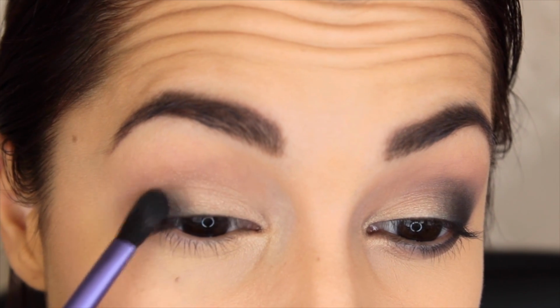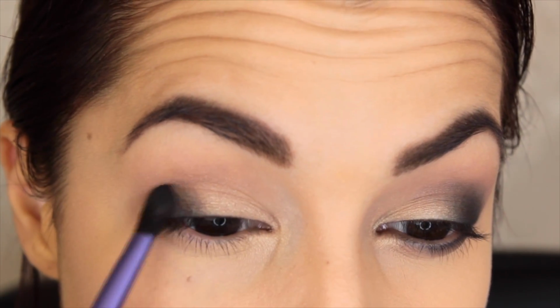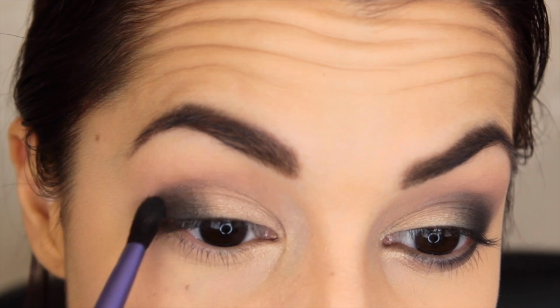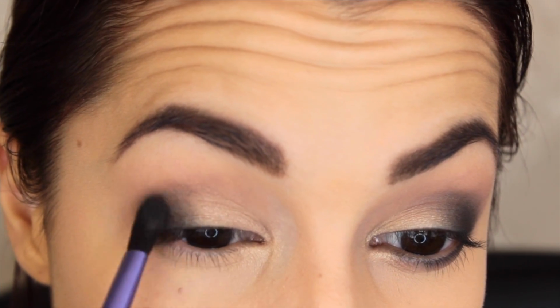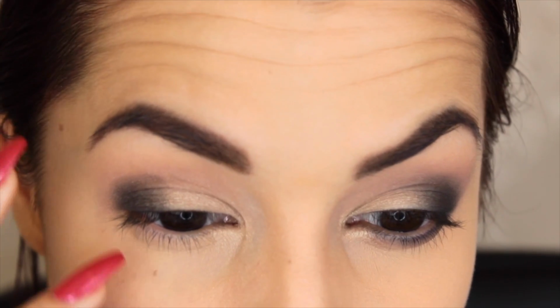But I'm going to come in here and just sort of pat onto the lid first. And then using that point of the brush, I'm going to wedge that color into my crease and then just go back and forth like so. Again, making sure that I don't come in too far. And as I'm doing this, I'm also picking up a little bit more and then tapping off the excess onto a napkin, just so that I don't have too much fallout on my actual under eye area.